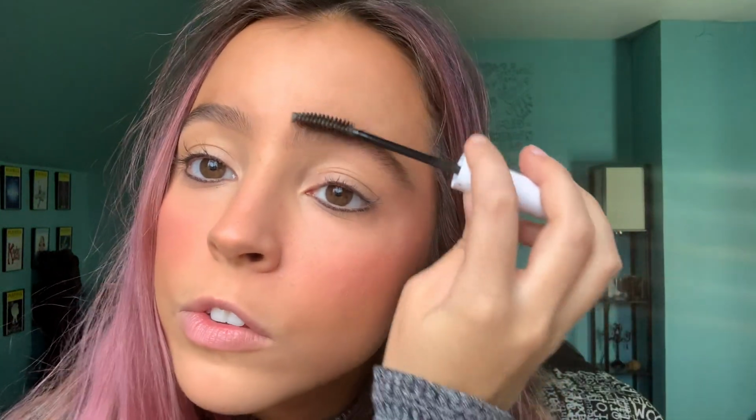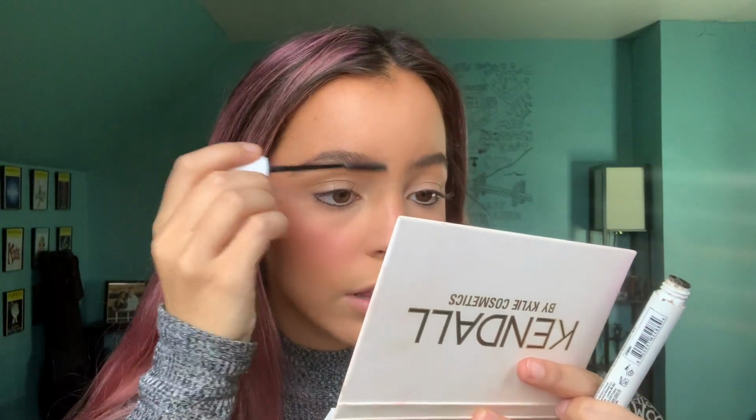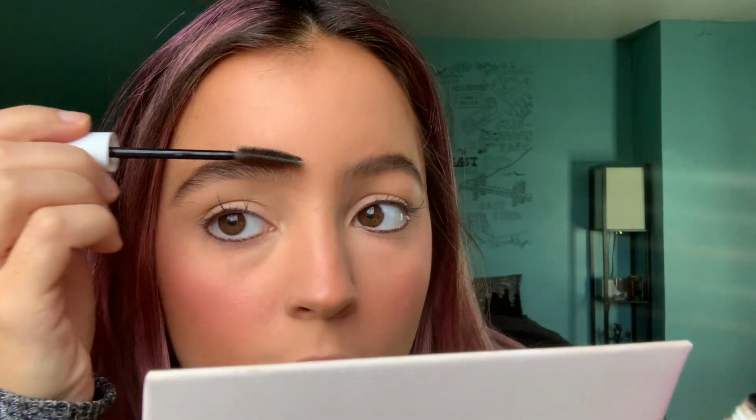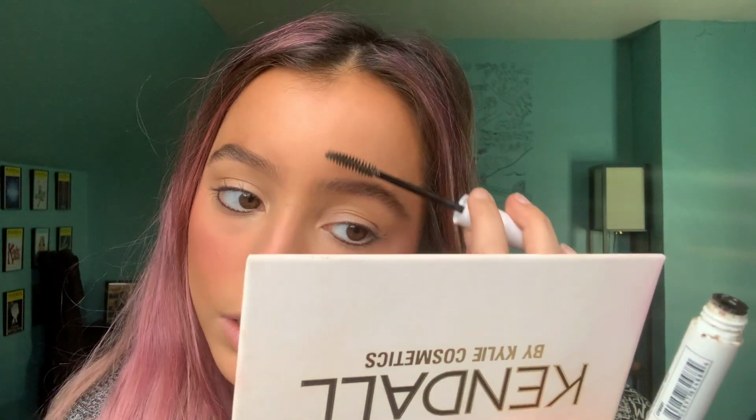So I like to just push them up, but if they're a little too hairy, like this eyebrow always grows better than the other one. I swear I just trimmed the front and they're already long, so I'll push them to the side. Need to cut those again.